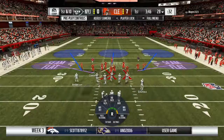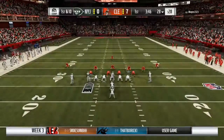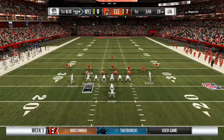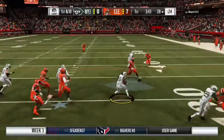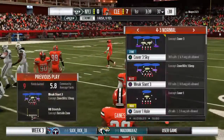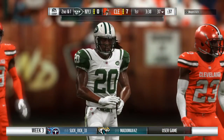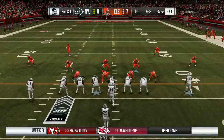Darnold going to lead the Jets up now, 1st and 10 at their own 28-yard line. Now a first carry for the former Cleveland Brown, Isaiah Crowell. Found a little room there as he's up to about the 37. A nice run there, 9 yards, and it'll be second down.